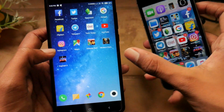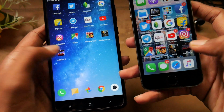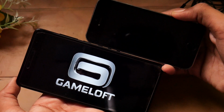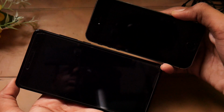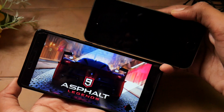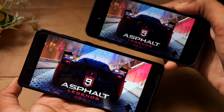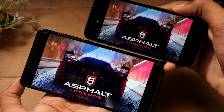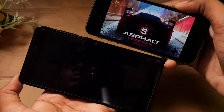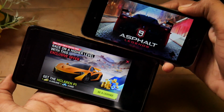Did you see the jitter over there where the wallpaper just disappeared? And now let's open in 3, 2, 1. I don't know why the iPhone 5 is not showing anything, and now it shows something. As far as I've seen, Asphalt 9 loads almost faster on iPhones, but as this is an iPhone 5s, it is getting a bit longer to open.